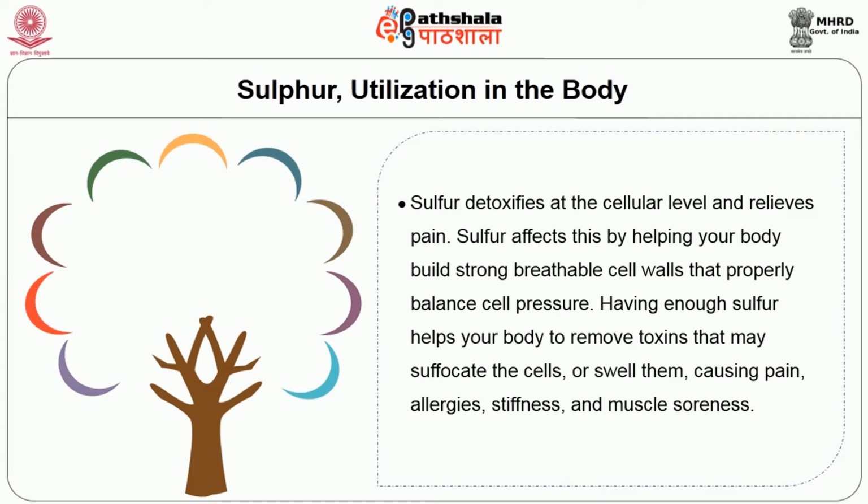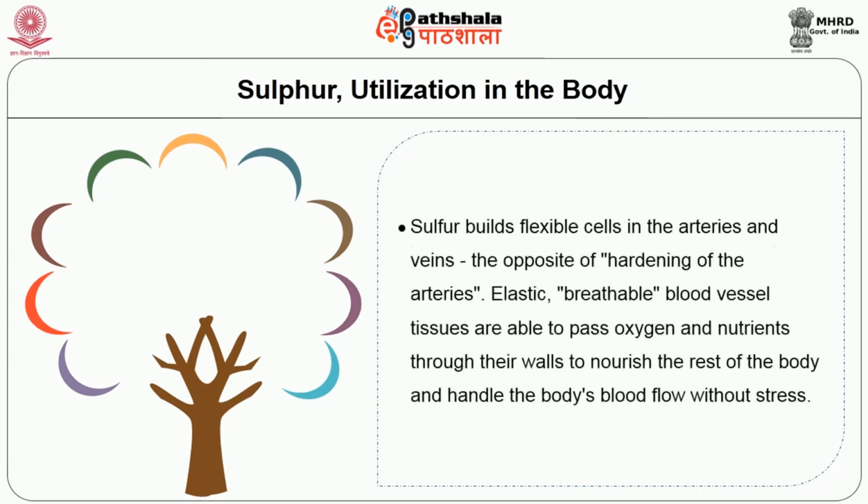Sulfur affects this by helping your body build strong, breathable cell walls that properly balance cell pressure. Having enough sulphur helps your body to remove toxins that may suffocate the cells or swell them, causing pain, allergies, stiffness and muscle soreness. Sulphur builds flexible cells in the arteries and veins, the opposite of hardening of the arteries.